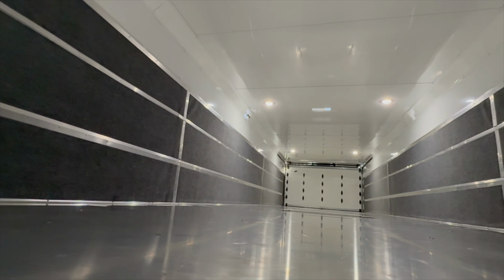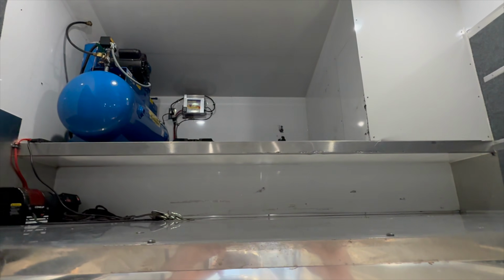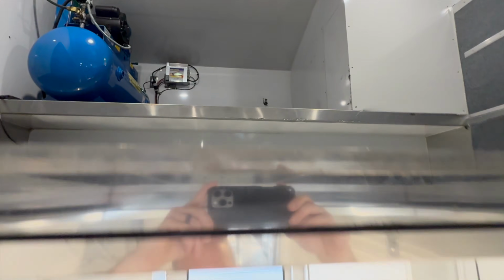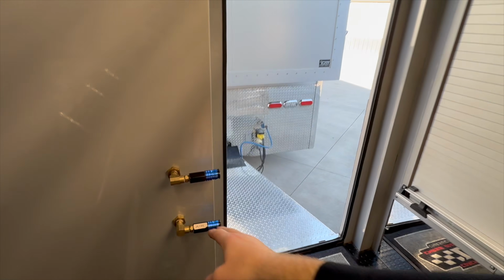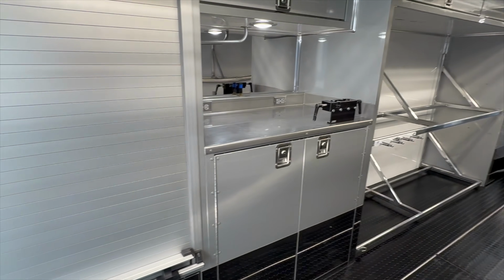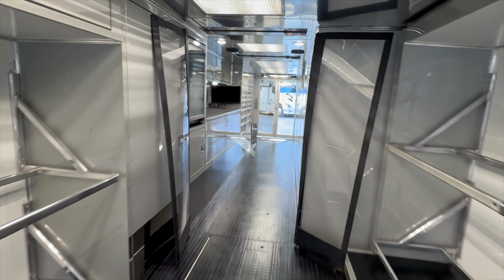So one more little time I'll spin around. So 40-foot trailer, you got 40 foot of upper deck minus a few feet right there in the front. So let's say a safe, probably 35 foot of upper deck of just clear space. Air and nitrogen outlets here. Of course, you would need to put a bottle in to have the nitrogen service up and working. But any questions, please reach out.